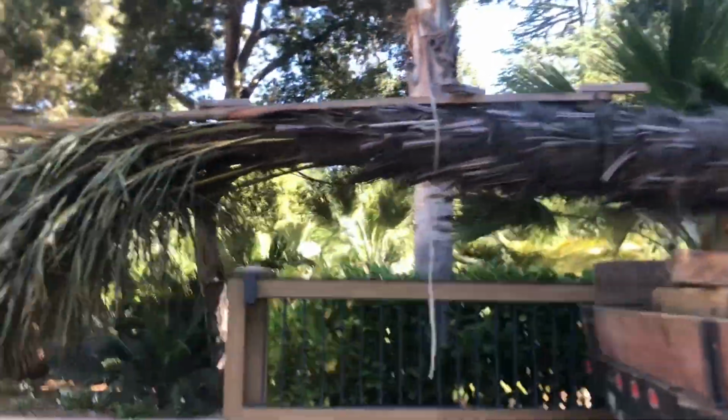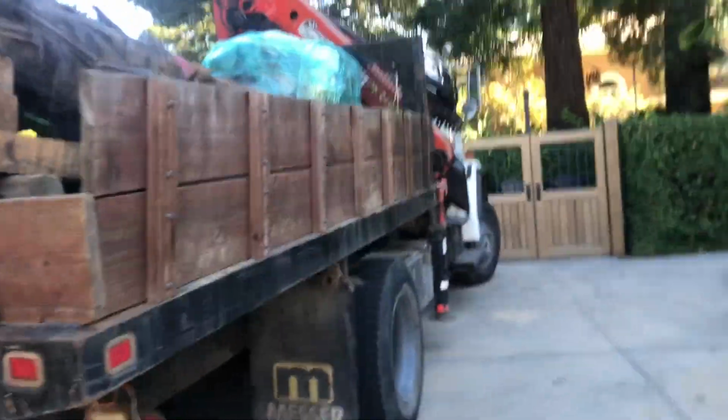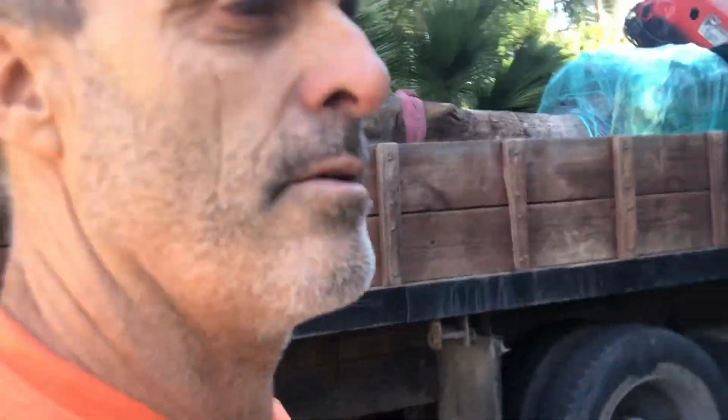Here it is. Big, beautiful thing. Look, there's the Quito coconuts. Looks just like coconuts. Got to get this thing off the truck. It's your one man palm tree installation crew.